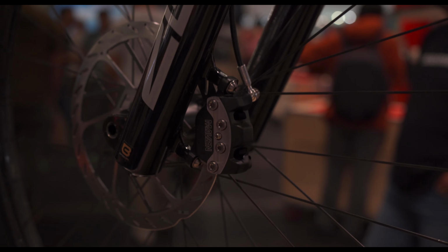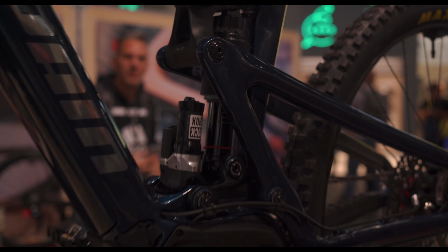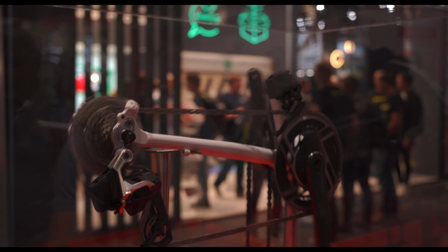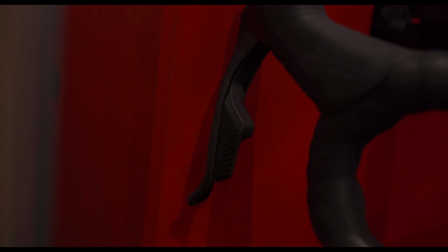And you have the Maven brakes. So, a lot of connected components on this bike. And we'll see, maybe my next bike will be a Propain. This is the new SRAM Red XPLR, here with interesting ergonomics, you have a lot of space here.